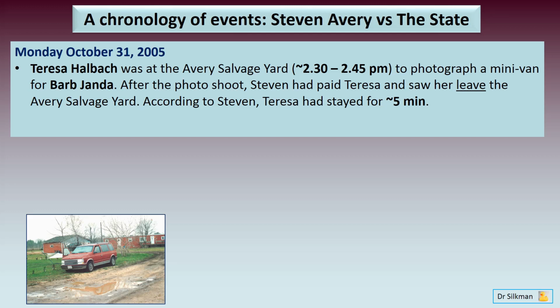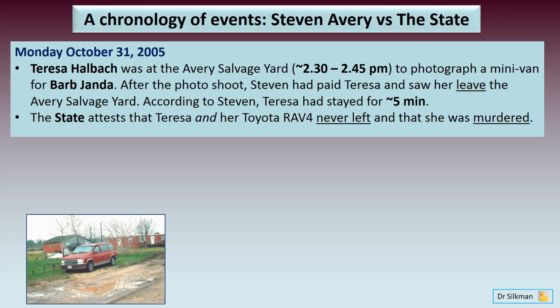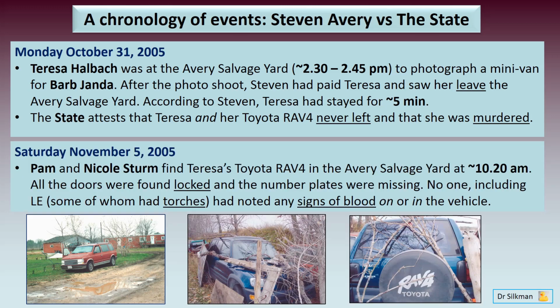However, if we contrast this, the state attests that Teresa and her Toyota RAV4 never left the Avery salvage yard, and in fact, she was murdered by both Steven Avery and Brendan Dassey. Now, on Saturday, November the 5th, 2005, Pam and Nicole Sturm find Teresa's Toyota RAV4 in the Avery salvage yard at about 10:20 in the morning. They found that all the doors were locked and the number plates were missing. No one, including law enforcement officers, some of whom had torches with them, had noted any signs of blood on or in the vehicle.